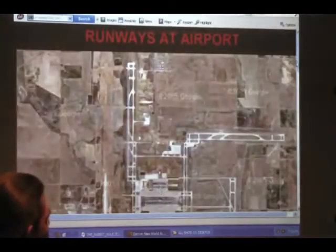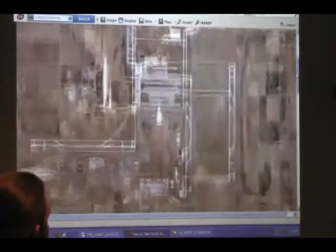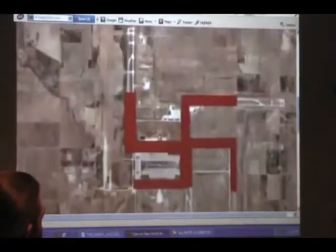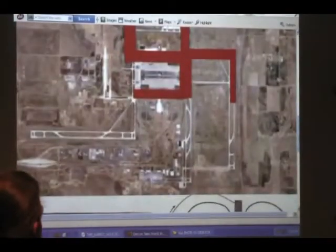But this is where it gets interesting. If you look through the Denver airport through the air, this is what you see. That's what you don't see. Okay, it's a swastika from the air. Yeah. And also, if you look here, what is this down here?